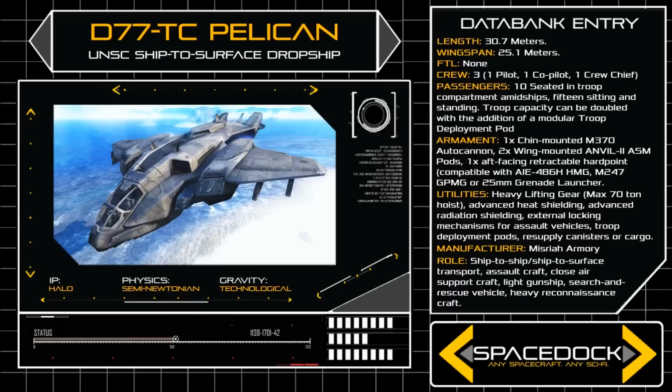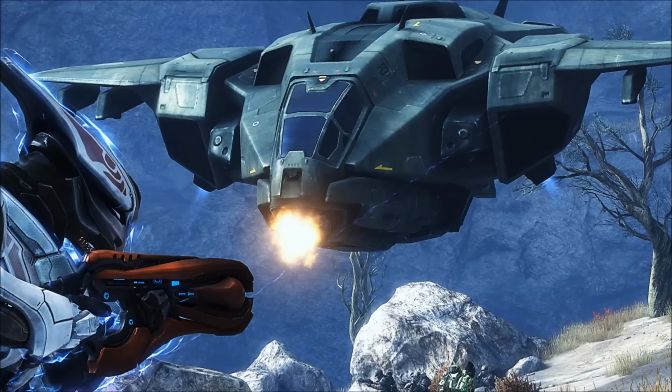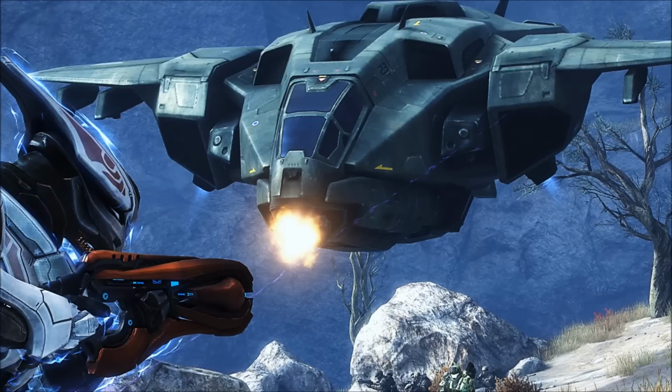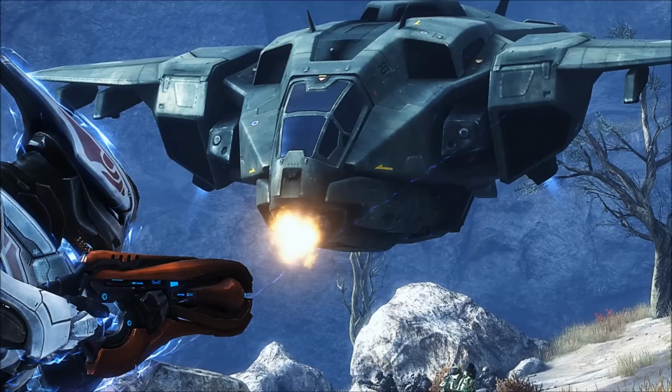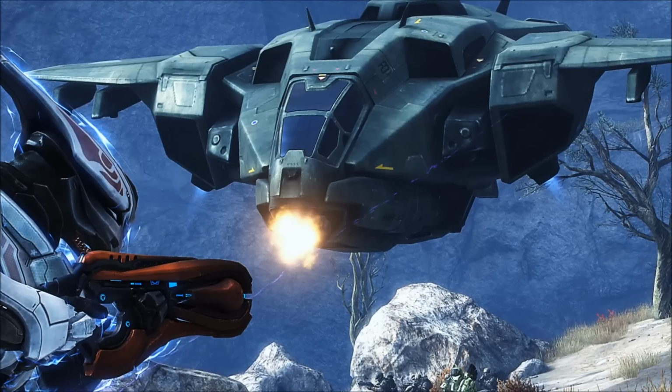The external mount to which deployment pods can be fixed is more often used to transport ground assault vehicles, allowing the Pelican to carry a single Scorpion tank, a single Warthog force application vehicle, or a cluster of 8 resupply canisters. Though not intended as an attack craft, the D77 carries a respectable complement of weapons systems to provide close fire support for its assault teams, or to protect itself from hostile spacecraft or aircraft.